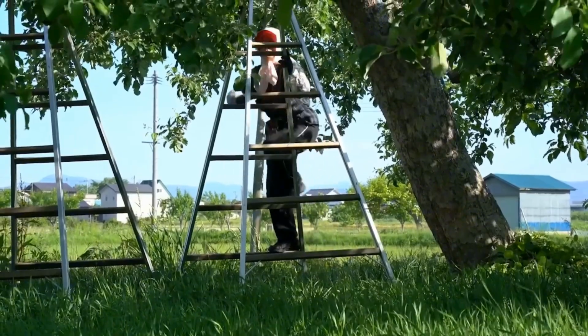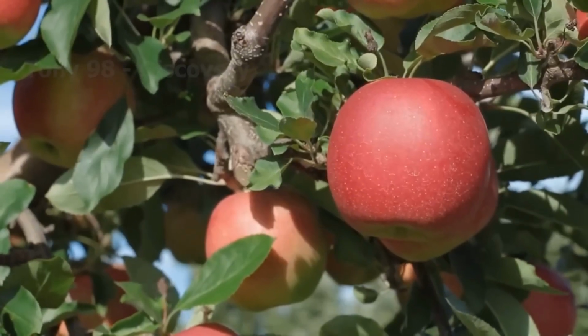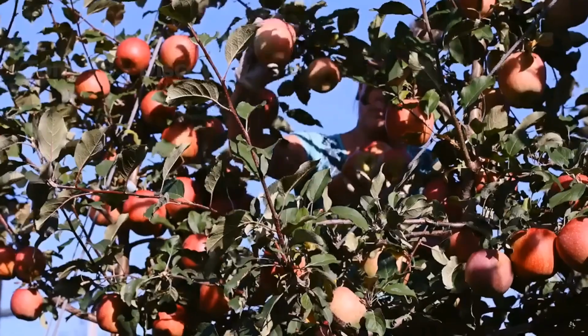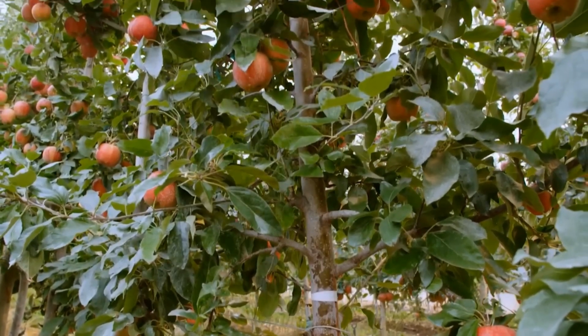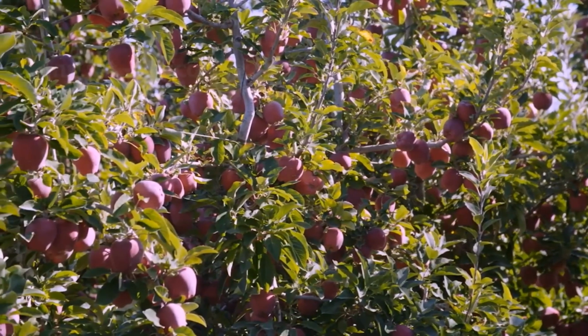First of all, farmers will determine the optimal ripeness for picking. Correct ripeness is not only important for quality, but also for successful preservation. Picking fruit early is often both inefficient and expensive. When apples are immature, they bruise easily and shrink during storage.